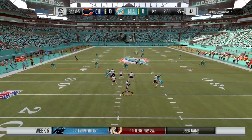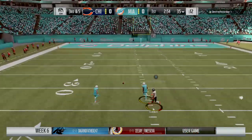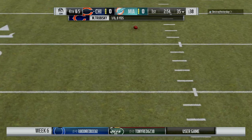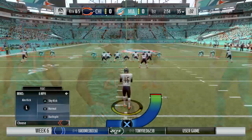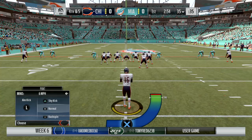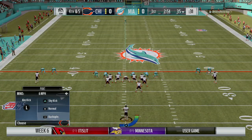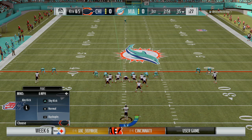Out of the gun, Trubisky looking deep for Gabriel. So they took a shot there on 3rd down, couldn't get it. Now it's 4th. What I loved about meeting with these coaches before the game is we didn't even have to ask any questions. They told us that they were going to be aggressive and push the ball downfield. They weren't successful on that play, but look for them to try it again later.